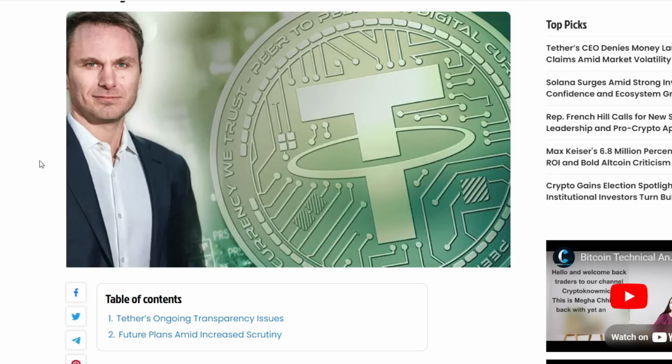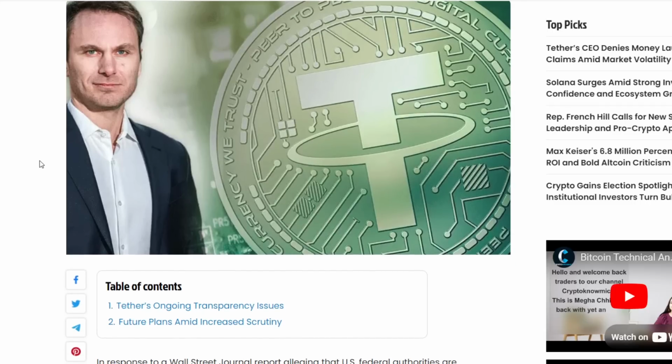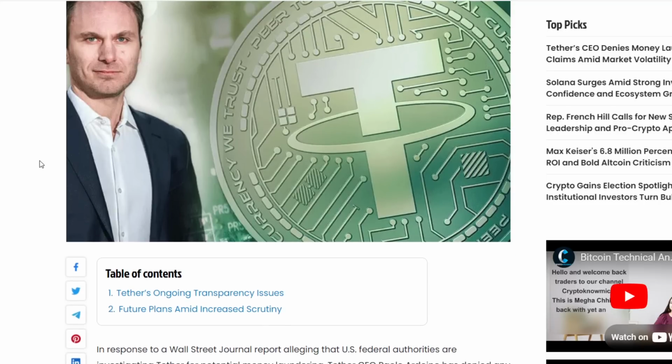In response to a Wall Street Journal report alleging that U.S. federal authorities are investigating Tether for potentially money laundering, Tether CEO Paolo Ardoino has denied any knowledge of a federal probe. So once again, someone has come forward to say that something's wrong with Tether. There's a problem with Tether. Authorities are looking at Tether.